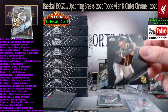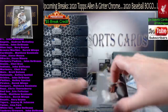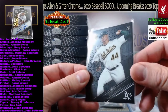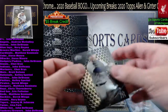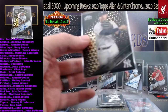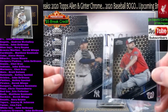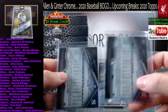Here we go, Trent Grisham, the Padres, San Diego. And then we've got Lizardo. That's going to be another rookie there. I'm getting a lot of rookies. That's always nice. Jesus. And our next numbered card, 1 of 1 again. Glaber. I think we have a hot box, guys. I'm going to say we got a hot box going here. That's our second 1 of 1. Look at this. Back-to-back 1 of 1s. Scherzer, Glaber. That's what we're talking about, guys.